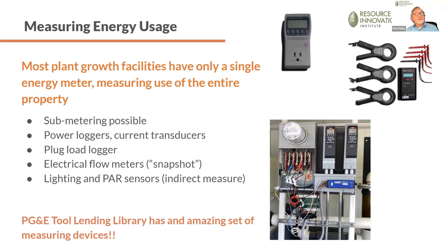Power loggers, current transducers, plug load logger. That's the simplest thing. You can see it up at the top there. You just plug it into the outlet, and then you plug your device into the port of it, and it tracks the kilowatts as it operates and logs them for you. It's a very quick and easy way to get a feel for a piece of equipment's draw. And lighting and power sensors, they're kind of an indirect measure of energy being used, but it does help. Now, the reason I mentioned all of these and show some pictures is PG&E has a tool lending library. It's an amazing set.